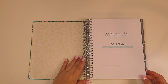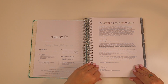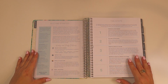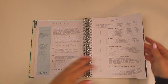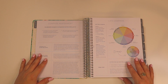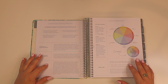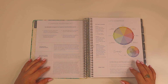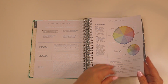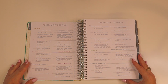Next, you have your standard page where you can put who this planner belongs to. You're going to have a welcome letter from the Moxie family from Sierra. And then it's going to get you started by going through the steps of the process of being able to identify your life compass. So if you're new to MakseLife, there are so many videos out there on their website that will give you a guide on how to get started and how to use the tools. And then of course there are lots of people in the planner community that can provide those resources for you as well if you just go to YouTube or their social media pages.